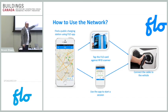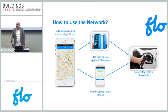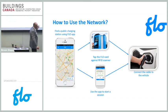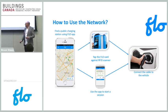At the end of every session, the EV driver gets a receipt showing how much they've spent. We remit taxes on your behalf as well. So they have a full receipt outlining the usage statistics. You also get that data in the CSNMS, so your control panel dashboard. So everything is really, really tracked and fully compliant with the local laws throughout North America.